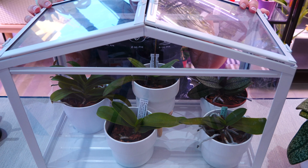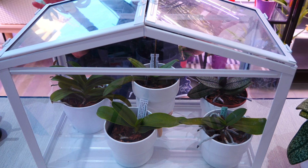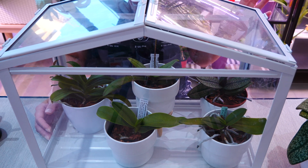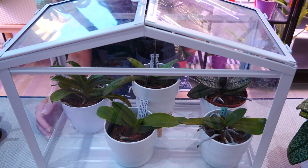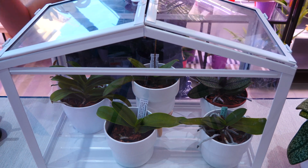Here I have all my Doritis and one primary hybrid. Oh, I'm noticing another flower spike. Definitely it is their season, no doubt about it. Do I only have 2 of them spiking? Maybe more? No, I think it's just 2. Let's just get them out.